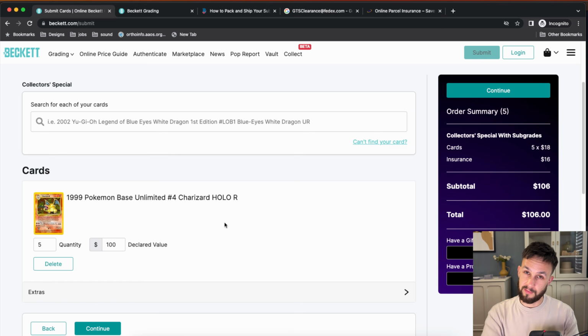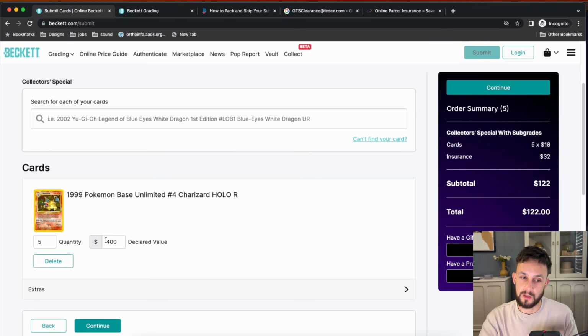Now, the declared value is what they are insuring it based on. So if you get black labeled and things like that, technically they are worth more, but what you're declaring that value as, that is how much they will insure your return parcel for. So as you can see, as we enter in declared value, this starts to change. We've now got 5 cards at $18, and they've added $16 for insurance to cover the $500 total value we've added. So if we change that, you'll see the insurance value changes. Let's make that the maximum, which is 400. And as you can see, the insurance has now doubled. It's gone up to $32. So very simple, but just be aware that the declared value is your return insurance value. So just be mindful of that.